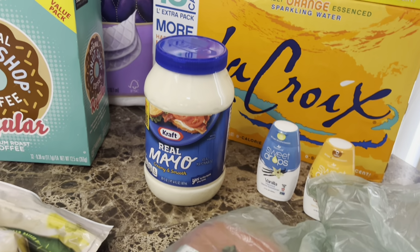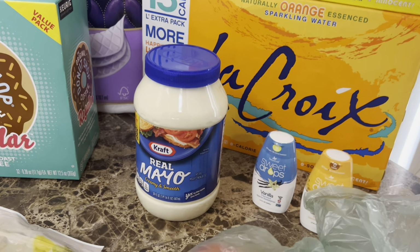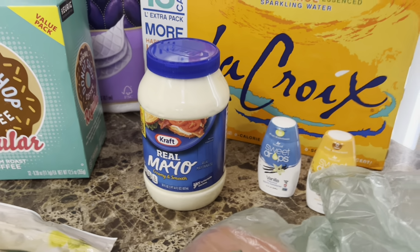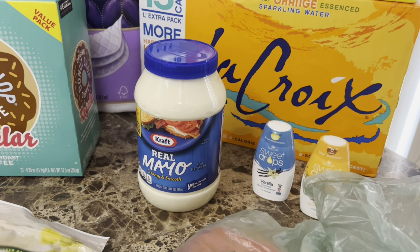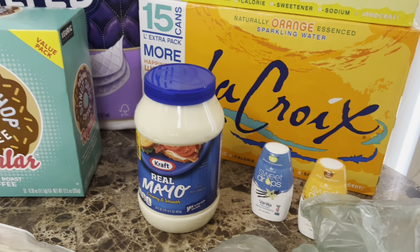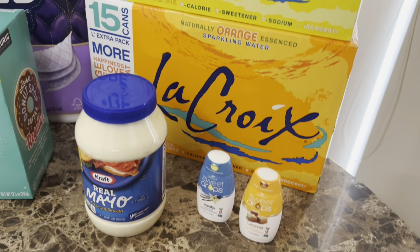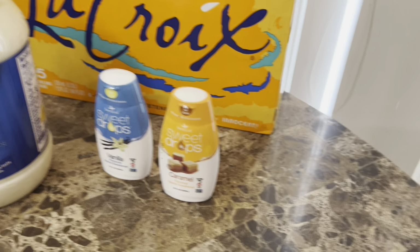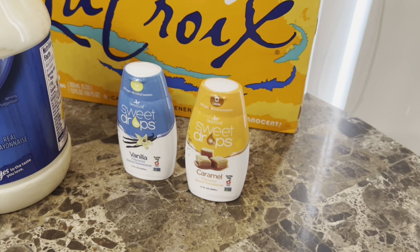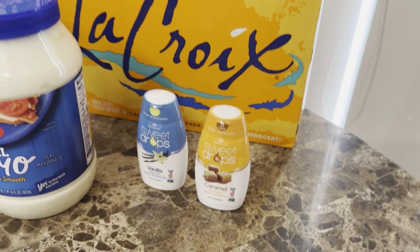Got a jar of mayo just because I feel like I'm going to be running out of it, but mayo is expensive. This was like $7.69, and the store brand was a little bit cheaper, but I bought an app, had like $2 off, so I'm always down for getting it back because I really love the gift cards at the end of the year that I give myself for Christmas shopping. And you see only two of the stevia drops here. That means they are no longer on special, two for $4.49. They're actually $4.49 each. Isn't that crazy how they get away with that?